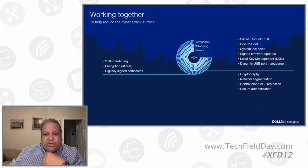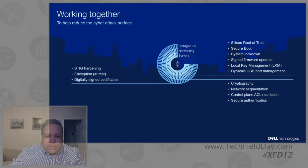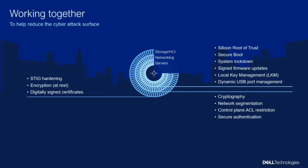Moving on to storage and hyperconverged, they do offer Security Technical Implementation Guide, or STIG, hardening. And just to put that in perspective, our PowerStore offering in STIG mode meets the requirements of US federal sites, and PowerStore is certified as a data storage controller on the DoD approved product list. So we've gone to lengths to meet the highest requirements there.